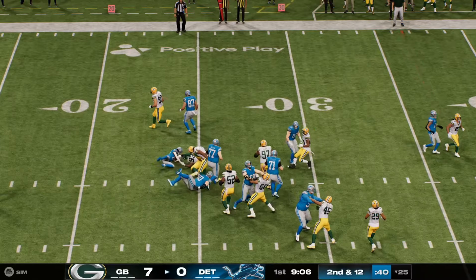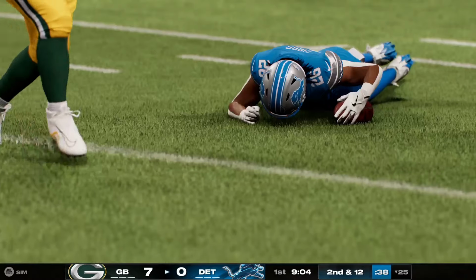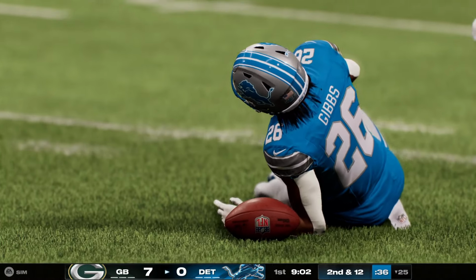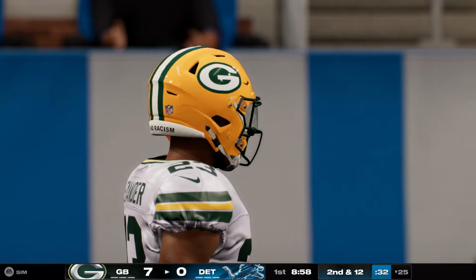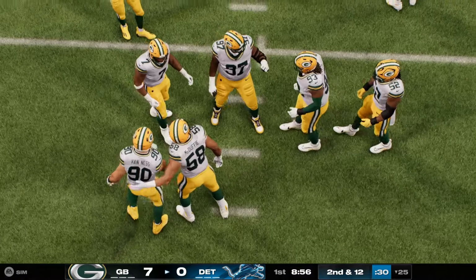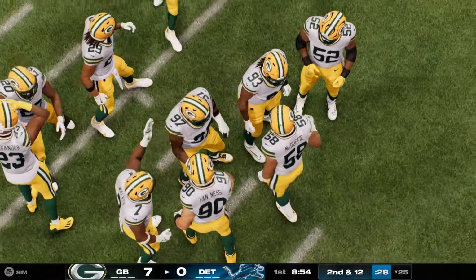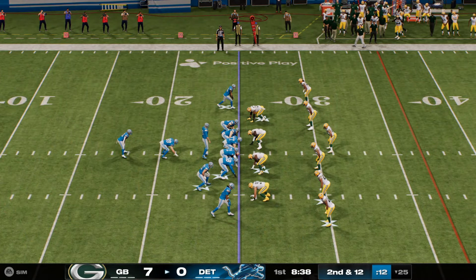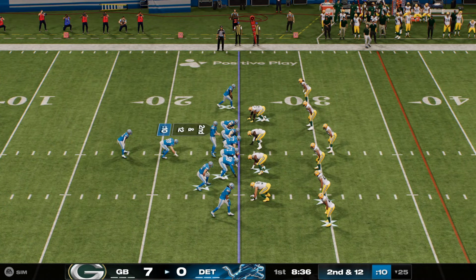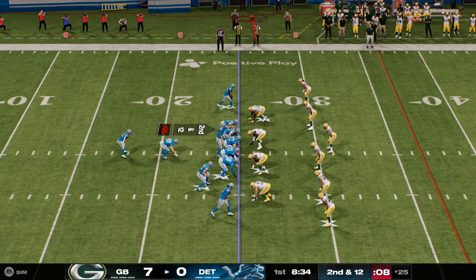And they start things off with a carry by Gibbs here, and he is met in his tracks behind the line of scrimmage. 2 yards the loss, 2nd and 12. Sometimes you get all those big guys down there in one spot and there's just nowhere to go. And in this case, the defensive tackle used his strength and swallowed him up. First play of the drive goes the wrong way. Here's 2nd and 12.